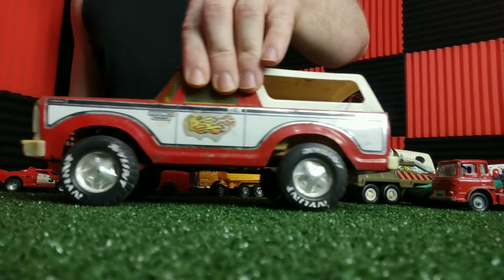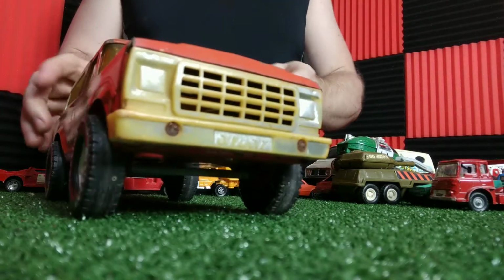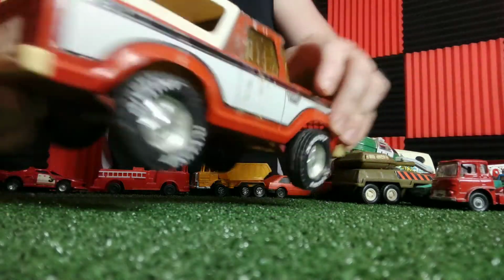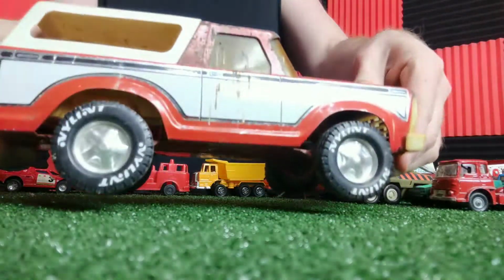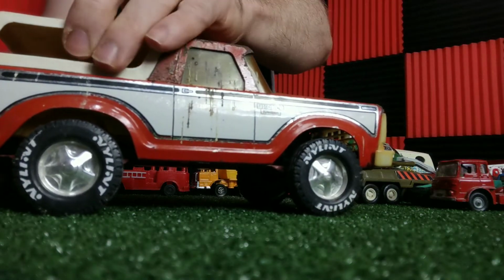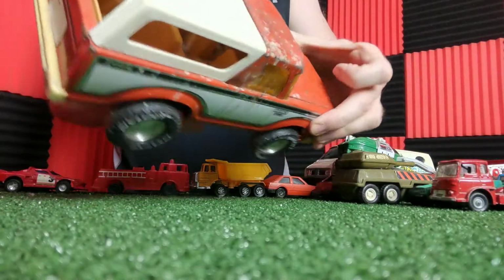And we got a Ford Bronco Nylint truck as well. They're about the same size and scale. Probably about the same age as well. This one's a little more rough, but I took this off when I was younger and I got it back on, but it's just a plastic cap for the bed.